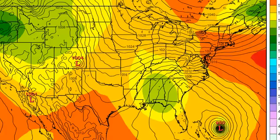Do want to show the European model, though, and what it's doing. Here is the European model solution. Now, a little bit different here. This is looking at hour 72, so this is actually very early in the morning on Saturday. Still has the system down here. Very strong, though. But this is the trough here that actually winds up kicking this thing out.